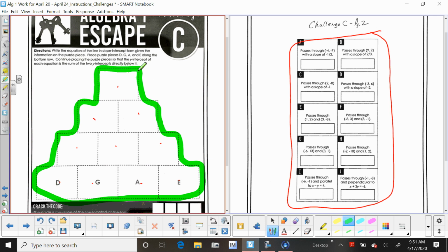Okay, and then again, you'll just write down the letter you're going to put. So obviously it's telling you put D here, G here, A here, and E. And then let's say you want to put F here. Then on your paper, just show me that you're putting F there just by writing the letter F. Okay, so what are we asked to do here? Place puzzle pieces D, G, A, and E here, so that's pretty easy. So you've placed those there.